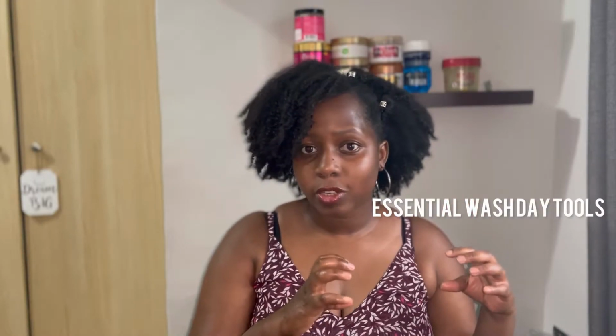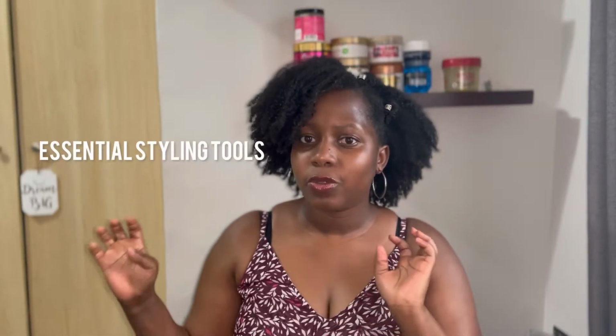So I have divided these into two categories. The first category is going to be essential wash day tools, and the second category is essential styling tools. So let's start with wash day tools.